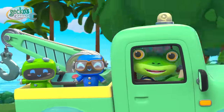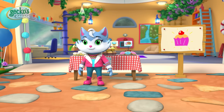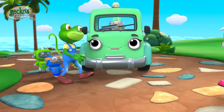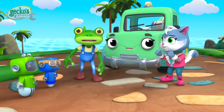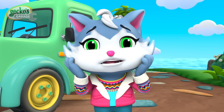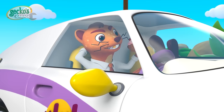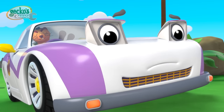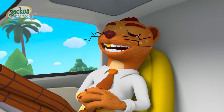Hello, everyone. We're just on our way to Cat's Base for a cake sale. Hola, amigos. Welcome to my cake sale. We have donuts, cupcakes, and my favourite, tres leches. Where are the cakes, Cat? Oh, no! My cakes have been stolen! These cakes are delicious, and they're all mine! Not yours, Sly. Get your own. I'm so full. I think I'll just shut my eyes.